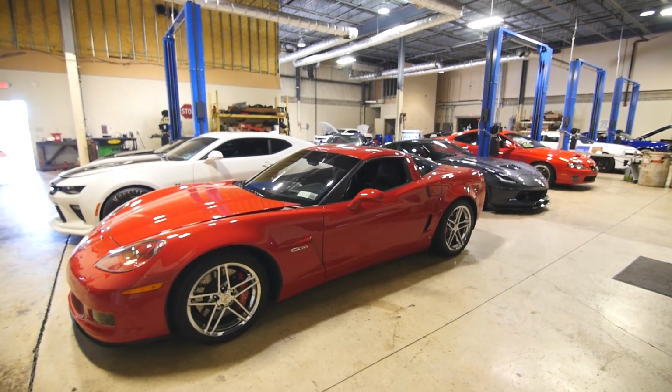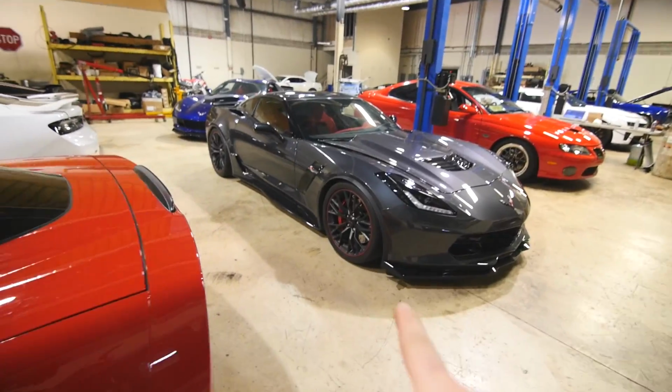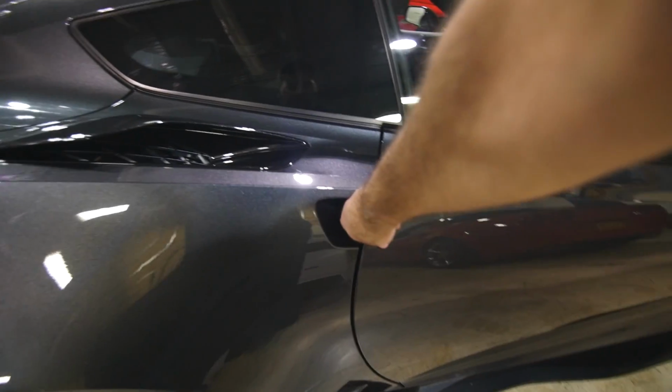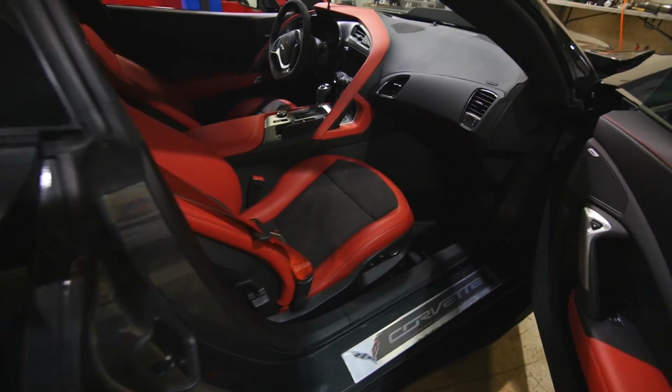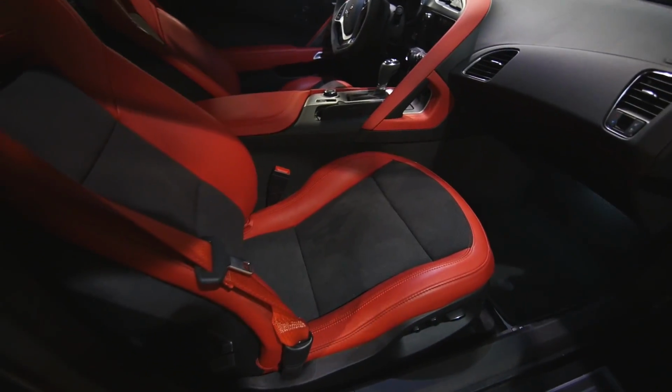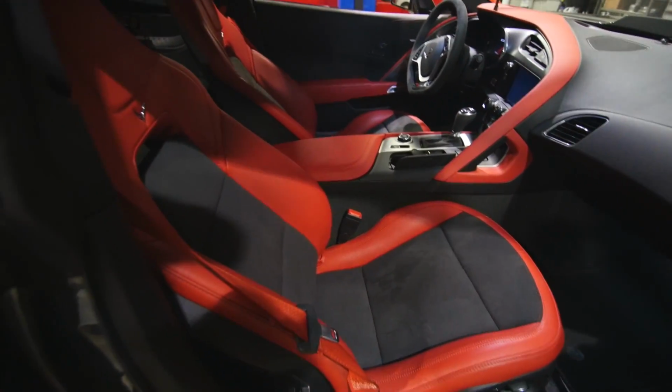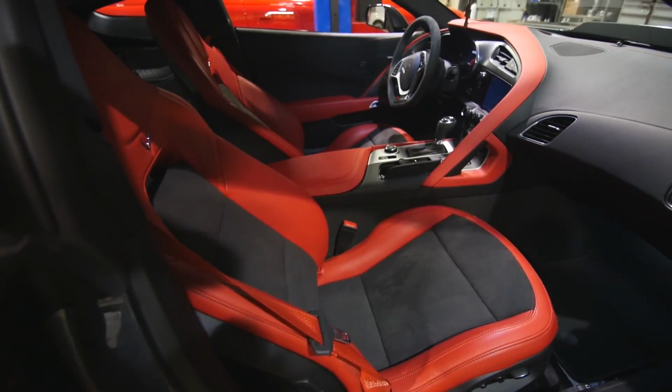Cars in the shop. This thing is sick. It's got those Alcantara inserts. I like it a lot.